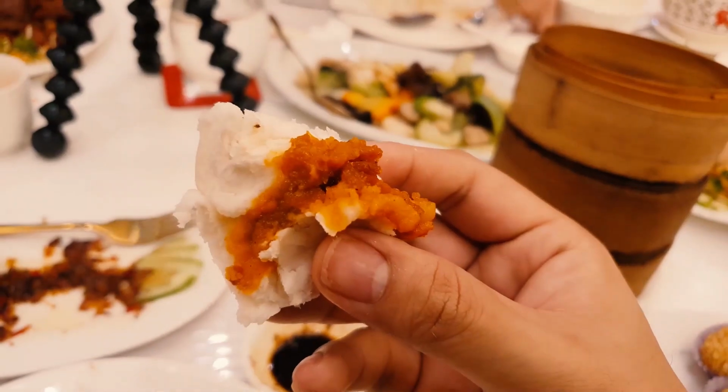Now let's have a bite of the siopao or the pork bun. The dough is so smooth, it's so soft. And the porky flavor in this one, so fantastic. It's kind of sweet, peppery at the same time. This is really good. Oh, I have an idea.